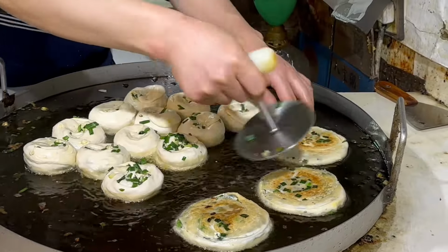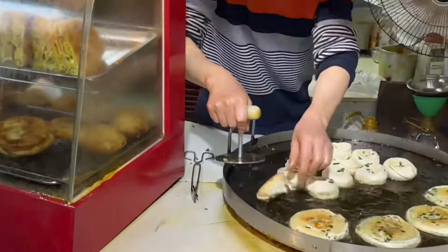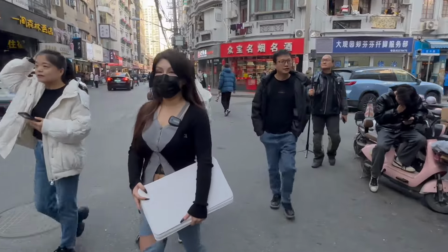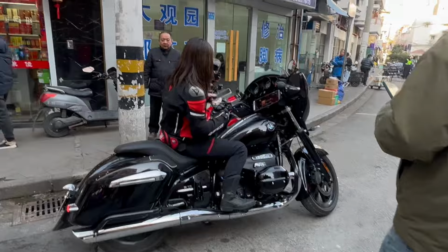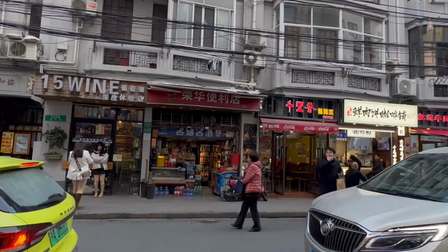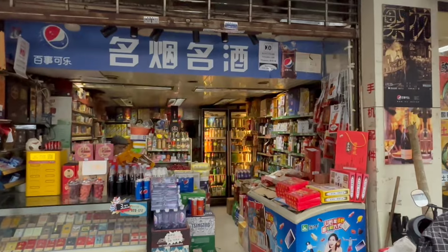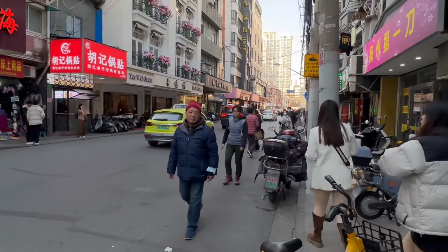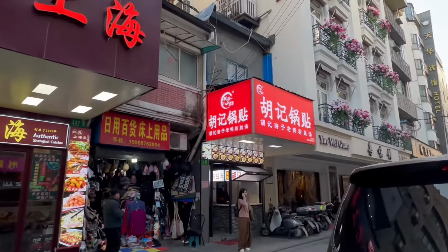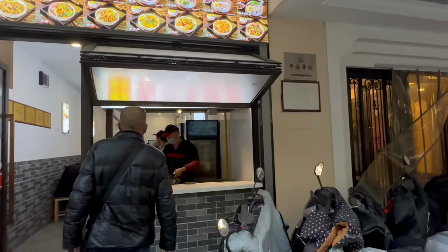These are gonna be some scallion pancakes. That's a lot of oil. A pretty nice motorcycle. So you can see this store is selling cigarettes and various items. I believe this used to be the original Shaoyang Shengjian, very popular Shengjian.